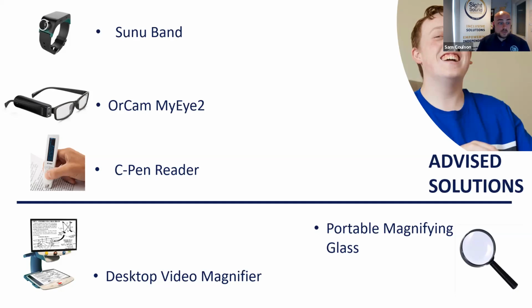And then thirdly, we have the C-Pen reader pen. This is a great little device for any student with low vision or with a learning difficulty. The reader pen is a digital text-to-speech device, and it's instant, as Carl demonstrated as well. This would allow Jake to feel more confident with his basic reading, spelling, and comprehension exercises in class and at home. This is something he can use at school and at home.